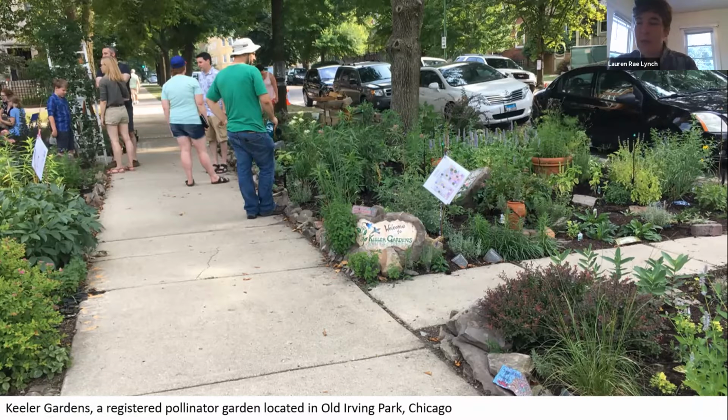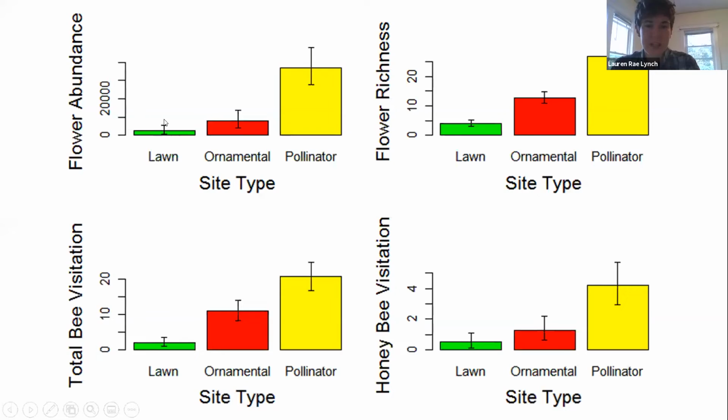So I identified, often with the help of the gardener, all of the plants that were present in the garden, the species of flowers that were in bloom. I counted the number of blossoms in each garden, and I did a 30-minute observation period where I would walk through the garden and just record pollinators that I saw landing on the reproductive parts of the flowers. And so what I wanted to find out is, are we seeing more pollinator visitation to these registered gardens?